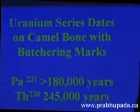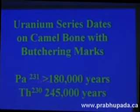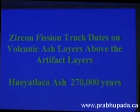So they used the uranium series method to date those bones, and they used 2 different uranium series methods, and the protactinium method gave an age of greater than 100,000 years. The thorium age was 245,000 years. Directly above the layer in which the animal bones and the human artifacts were found was a layer of volcanic ash. So the geologists used the zircon fission track method to date that layer of ash, and they got an age of 270,000 years, which means the animal bones and human artifacts below that layer had to be at least that old.